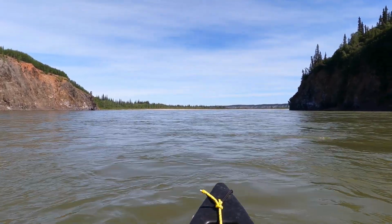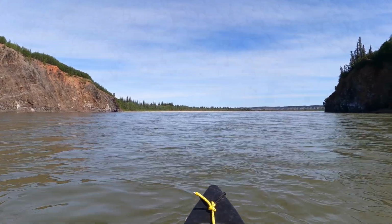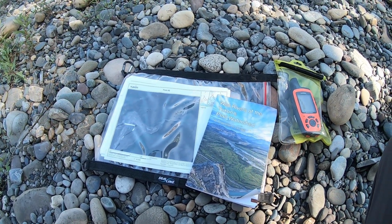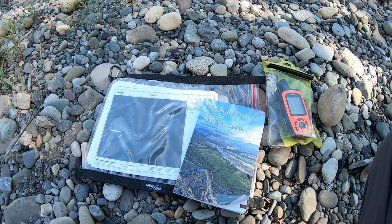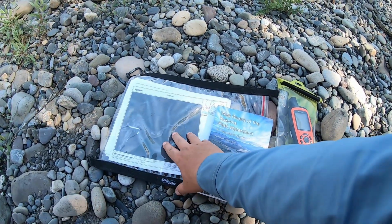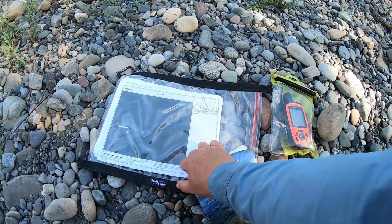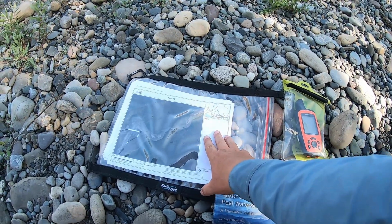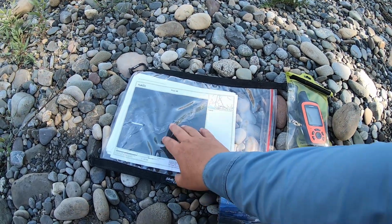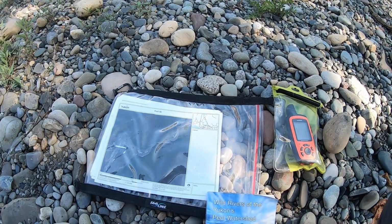Coming out of the canyon now and it just drops off. All right, so this is what we're using to navigate here on the Wind and the Peel rivers. On the left side here, this is from, I believe it's called Geo Yukon. It's just a web application online. It's free. You can print out and make these nice maps at different scales, whatever you kind of want. There's a bunch of options.